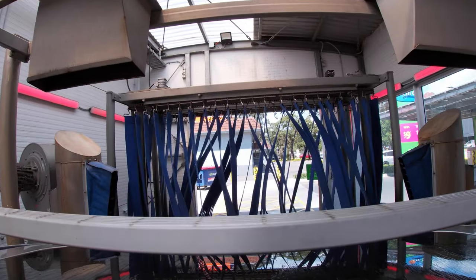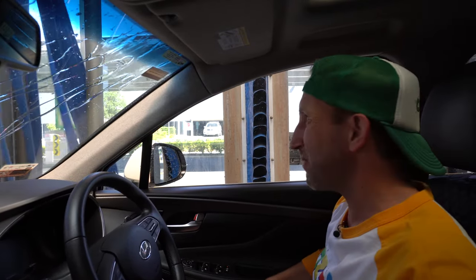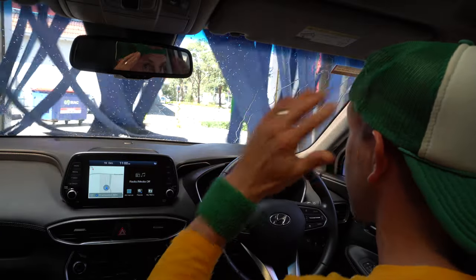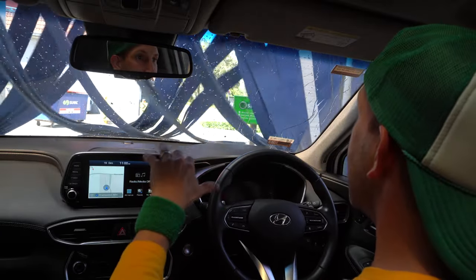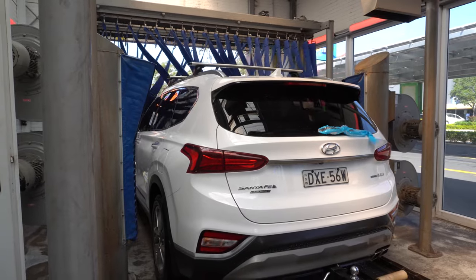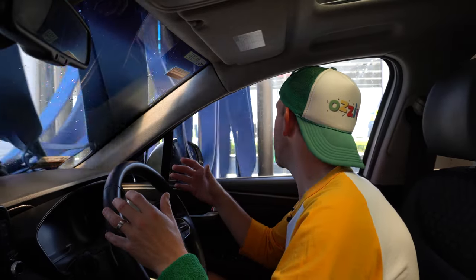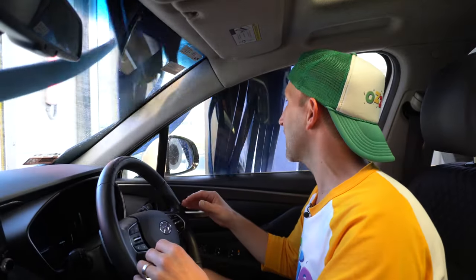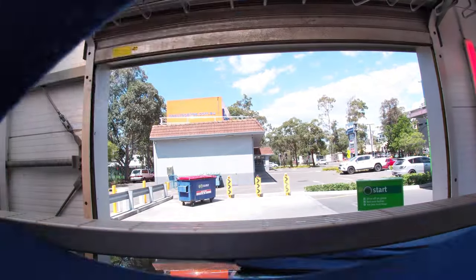Then we've got some side blowers. Look at the side blower here. So that's blowing the side of the car. This place is so clever. And now look in front of us. We're going through some curtains. It's like we're coming out onto the stage in a nice, shiny new outfit. Look at these things. They're nice, soft bits of material, and they're just going back and forward over the car to get rid of all those drops and make the car super dry.